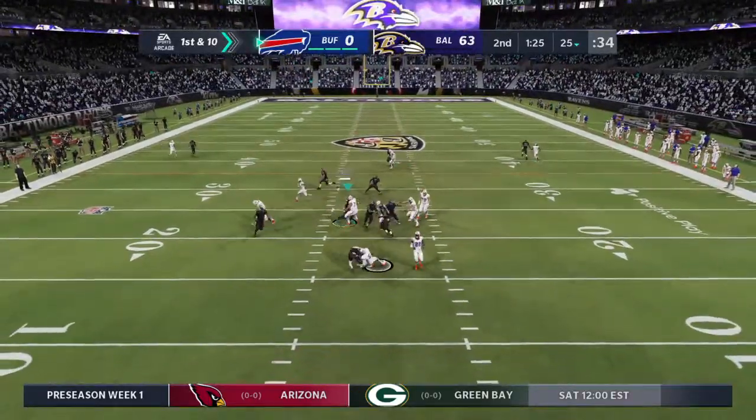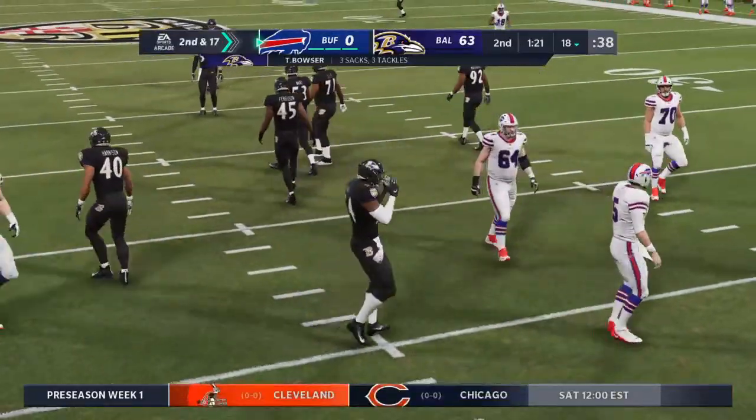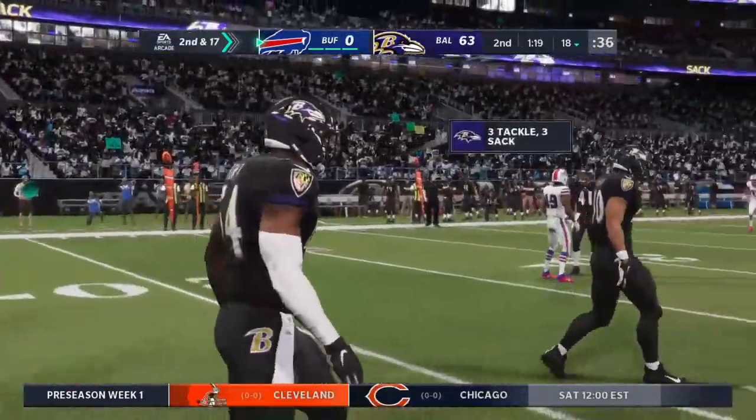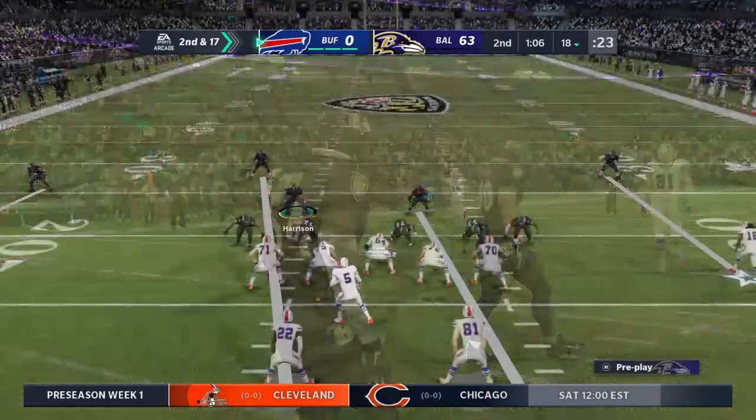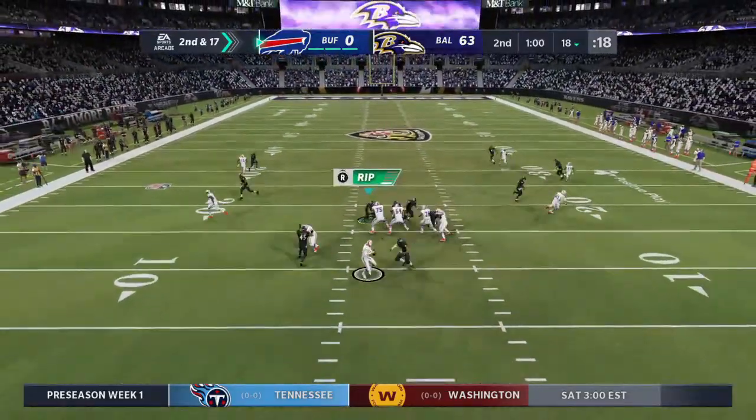This is today's NFL. Under a heavy rush, and down he goes. Tyus Bowser in there to get him yet again. That is his third sack tonight. They can't figure him out. Pass protection has been a problem all night long as they come up facing second and a bundle.